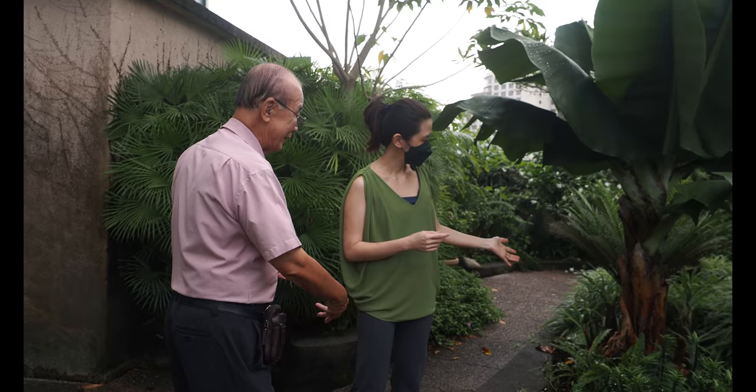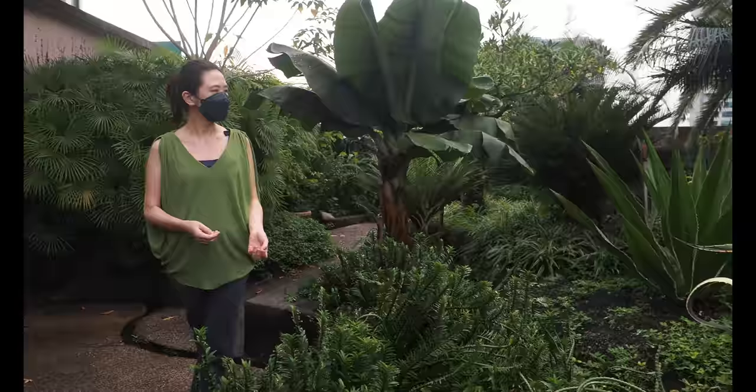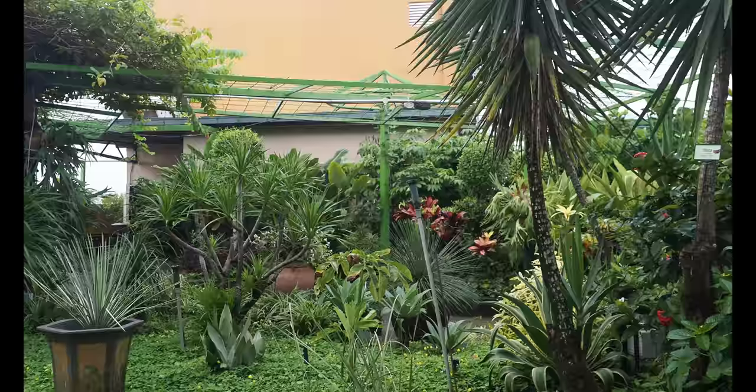So after flowering, we have to cut it down, and another one will come up. The babies, yeah. That's right. Okay. So here you get the idea of the architectural contrast. Yes. And these are the agaves. Yes. So they need their own space around them for them to stand out.